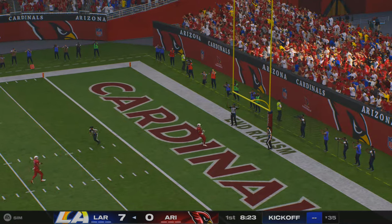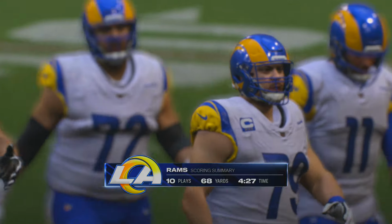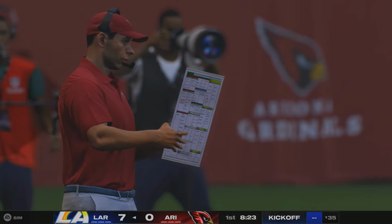It's up, it's good, and the Rams take a 7-0 lead. A 10-play drive that time. And the result for the Rams, a touchdown.